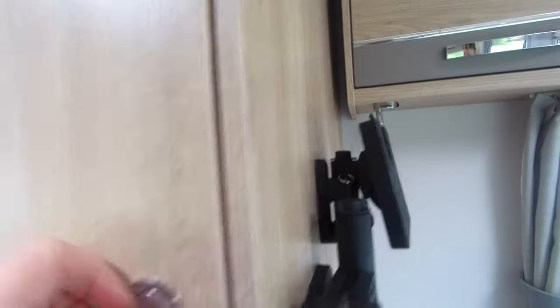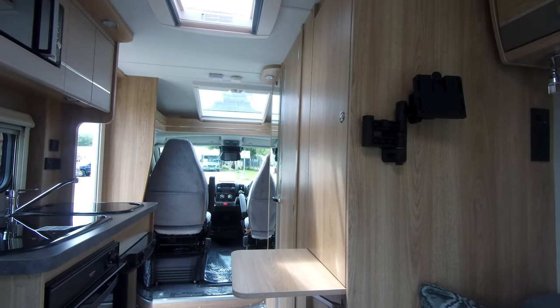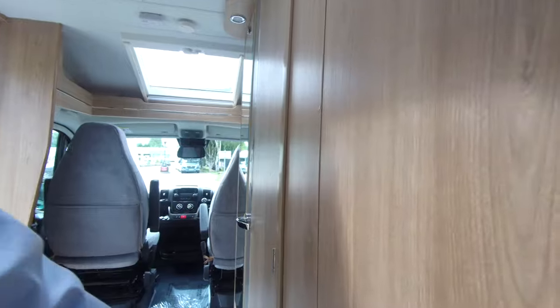We've got good sized wardrobe adjoining the lounge opposite the kitchen. We've got a pull-out table handy to give you another space for when cooking or to put your cups when in the lounge. And we have a combined washroom with shower facility.